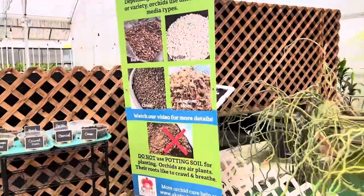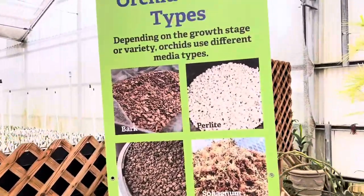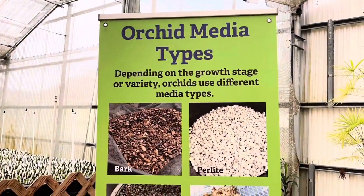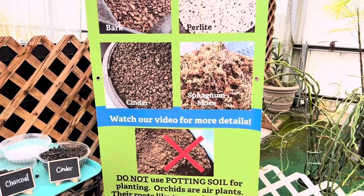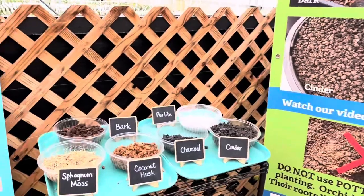These informative bulletins that they have throughout the showroom. This one is showing the different types of media. They have another one that shows watering, what to do, what not to do. It's just really great, useful information.